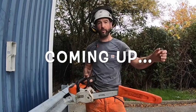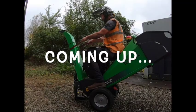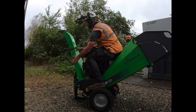Sooner, we could push and get it all done today, but... whoa, good boy, chipper. What does that look like to you? That looks like a hedge trimmer. All the tools in the van, yeah.